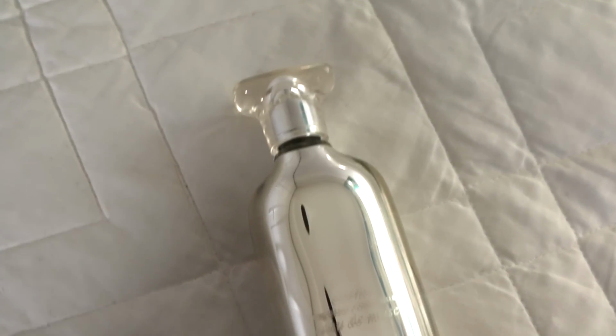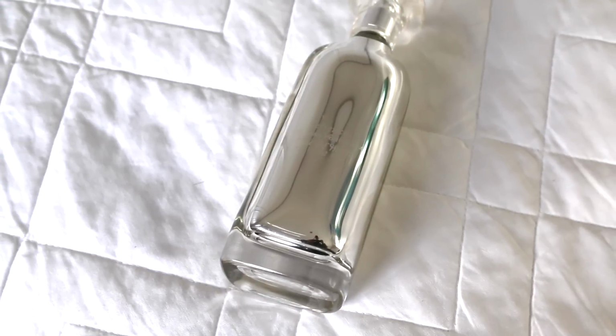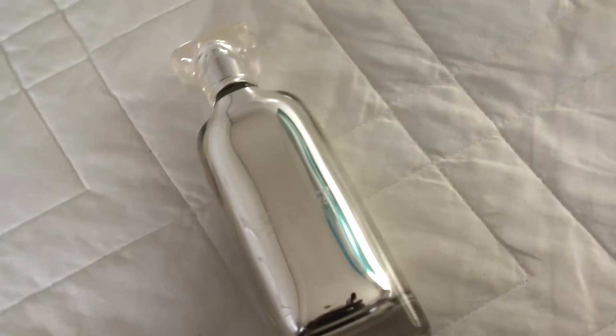Right, I'm going to start off with my first one, Narciso Rodriguez. I don't know how to say it, it's Eau de Musc. And I got this in the airport at JFK. I don't know if you can get it in the UK, but I did see it on Amazon, and it's the most wonderful musky smell.